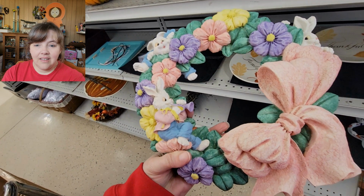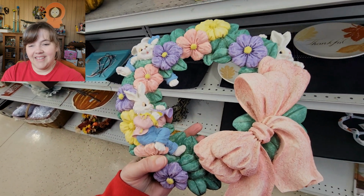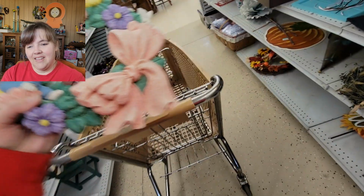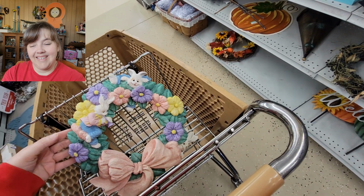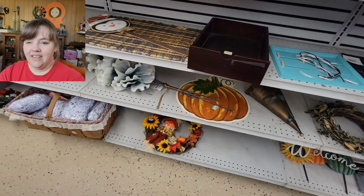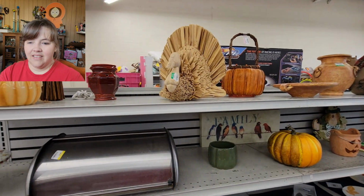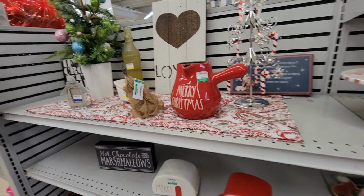I just think it's cute. Yeah, she's pretty. Yeah, debating how to put her in there. I got it. Little Ray done there.